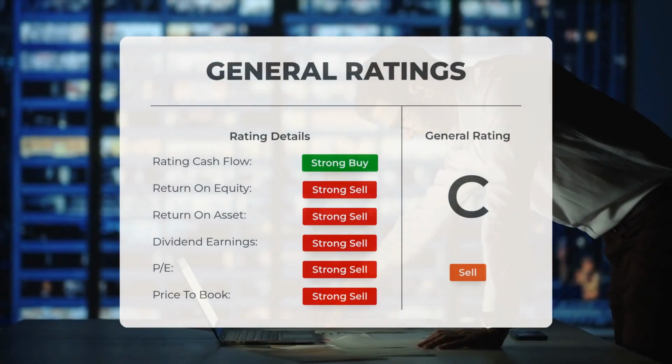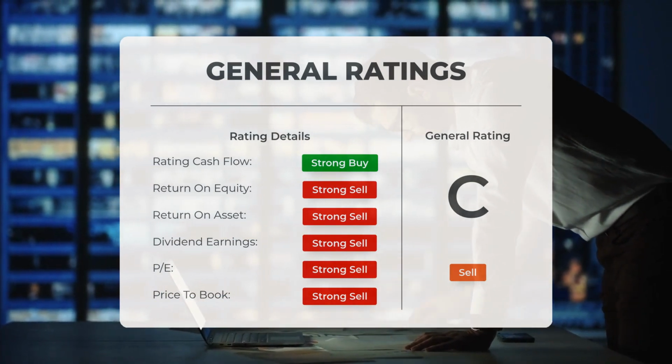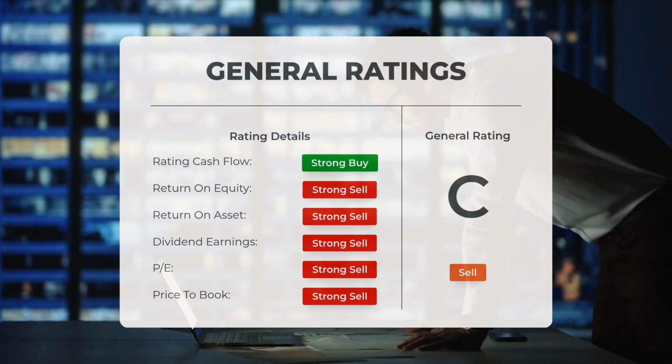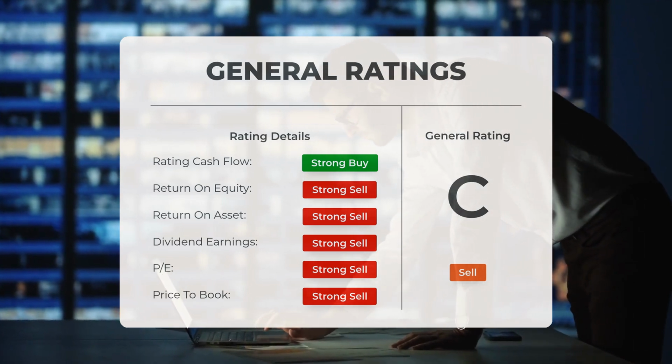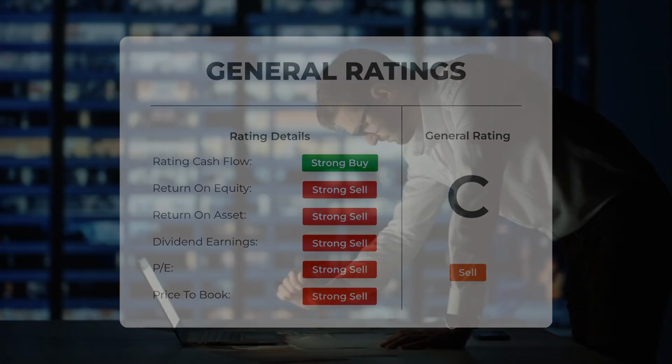Analysts have assigned NIO stock a general sell rating. They evaluate the price-to-earnings ratio as a strong sell, and the price-to-book ratio also receives a strong sell rating. In terms of return on investment, analysts have rated the stock as a strong sell.